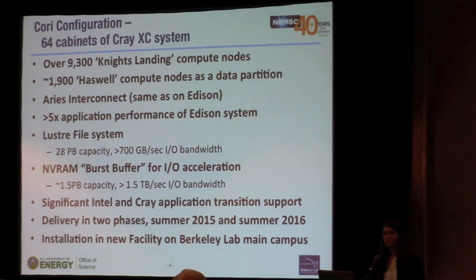So the I/O capabilities are pretty exciting. We'll have the Lustre file system with 28 petabytes of disk capacity and 700 gigabytes of I/O bandwidth. But in addition, we're also going to be having what's called a burst buffer, or a layer of NVRAM that sits between the system memory and the disk that will be used to accelerate I/O performance. And that will have about 1.5 petabytes of capacity and 1.5 terabytes per second of I/O bandwidth.